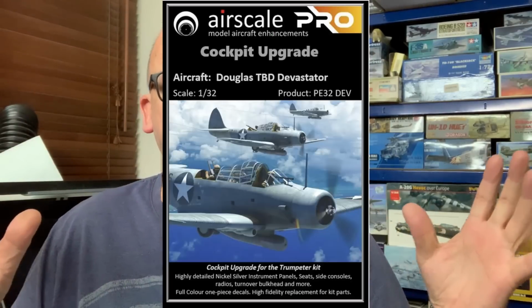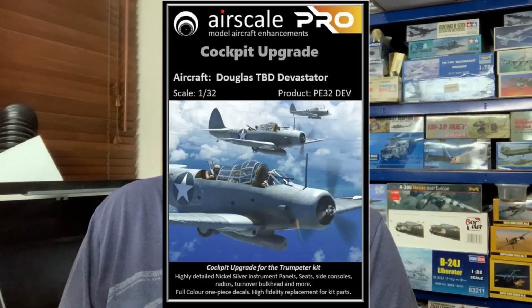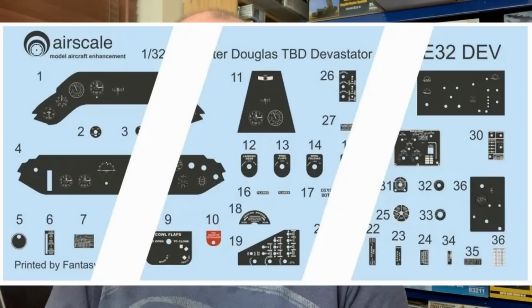But anyway, Peter at Airscale got in touch, and he has done a new thing. Rather than just a cockpit set, it's a sort of pro set, and it covers more than just the cockpit. So I'll put a couple of images up now. This is the fret, the nickel silver fret that you will get when you get the set. Then we've got the decals, so you can see the decals, for the instrument panels and switch gear and everything.